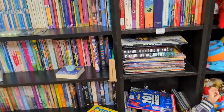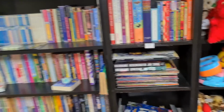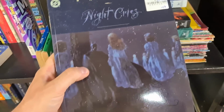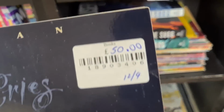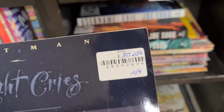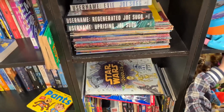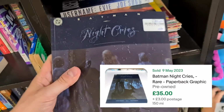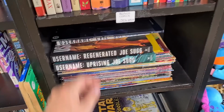Look at the state of this. We're in the kiddies books. This is a book to look out for. Batman Night Cries. £50, just mixed in with the kiddies books. Last sold, about 35. People have got this listed for 50. Jeez. £50 for that Batman book.